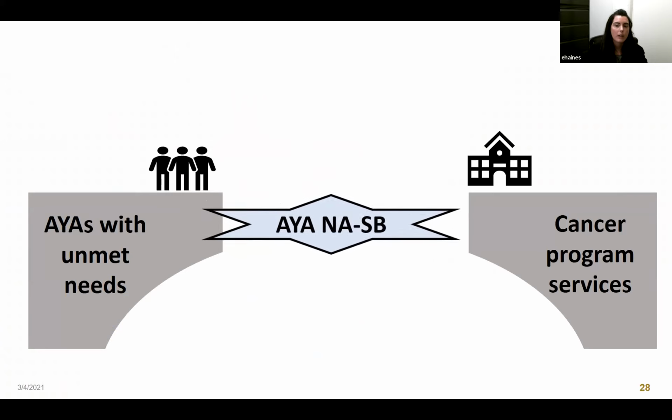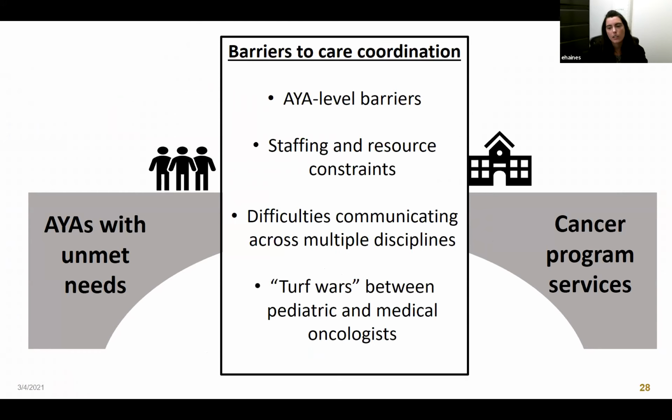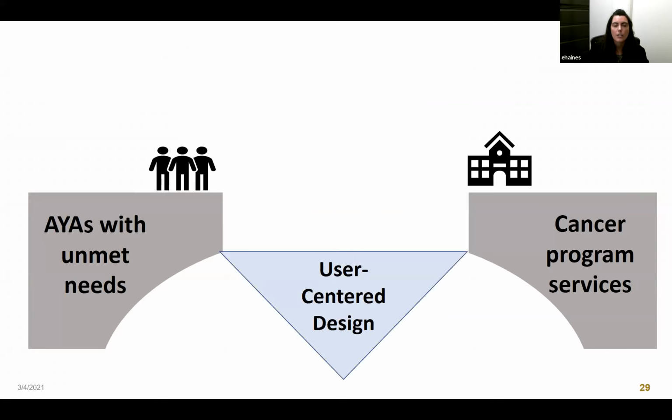However, we knew that the ability of NASB to coordinate care and reduce unmet needs would depend on its acceptability and appropriateness to AYAs, a population with high rates of non-adherence and low rates of participation in supportive services, as well as the feasibility of its implementation in cancer care programs where a number of barriers to care coordination exist. For example, there are sometimes turf wars between pediatric and adult oncologists when it comes to AYA care. So in light of these multi-level barriers to change, and in light of the usability and usefulness issues that we identified with the CNQ-YP, we leveraged user-centered design to help us design NASB.